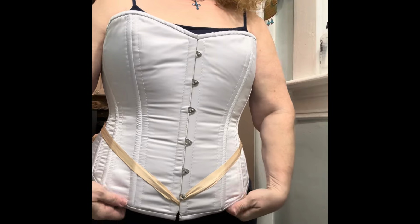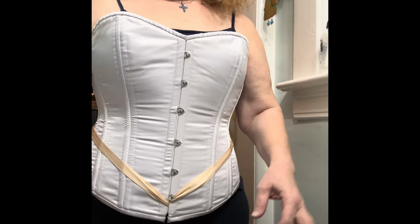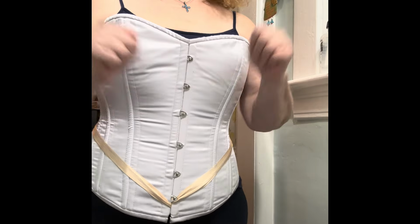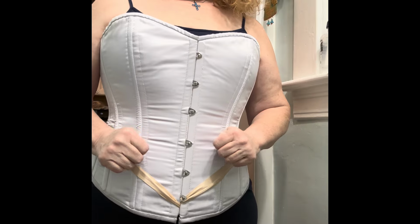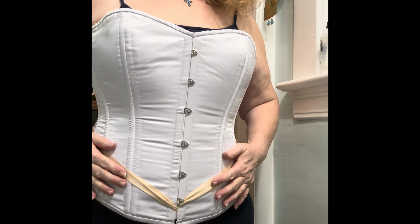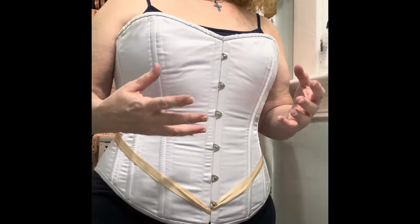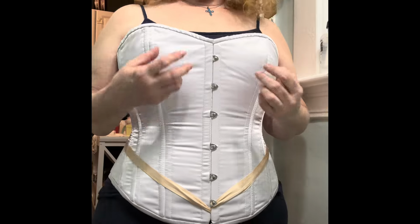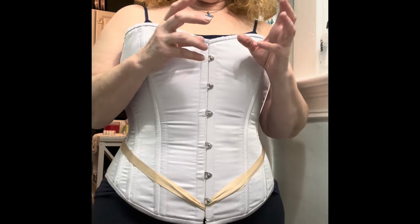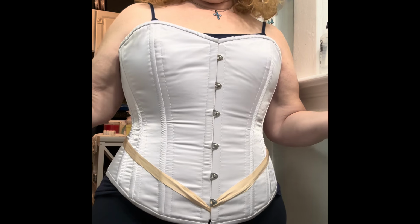Now beware, those ribbons can slip out. I've had that happen. I had a picture where my ribbon was dangling under my dress, and it was very embarrassing. So just a couple things about corseting. You do need to condition your body for wearing a corset. You cannot just jump in and wear a corset and think that you're going to be able to wear that for 12 hours a day. You need to start slow. Start with 2 hours, then go to 4 hours, then go to 6 hours before you wear it all day.